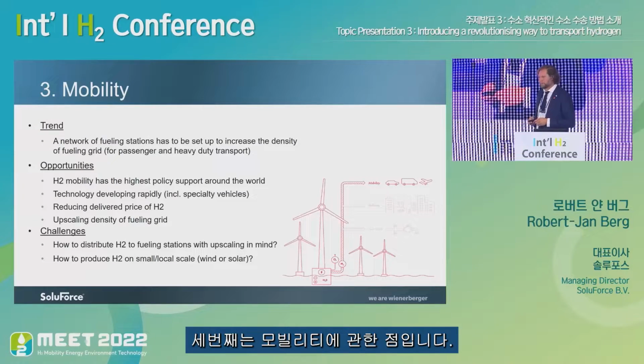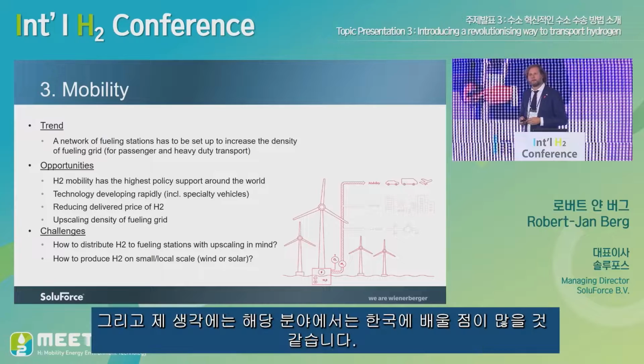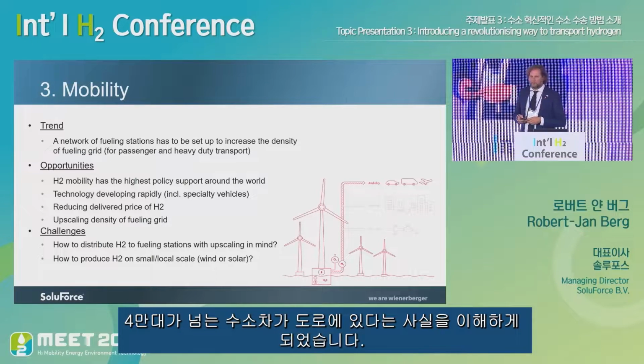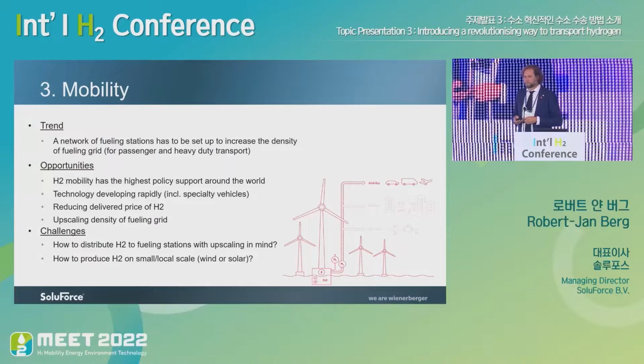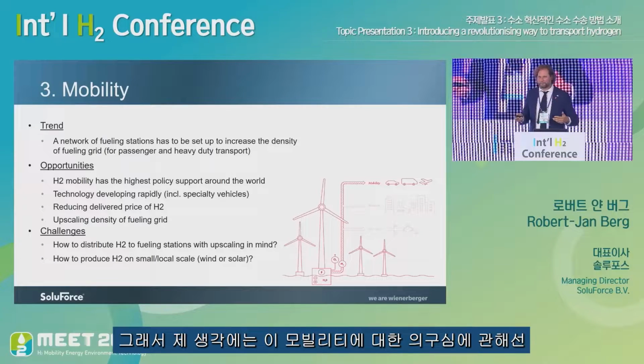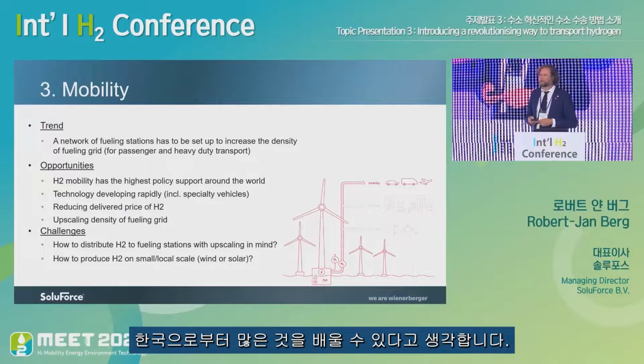The third point is the mobility question. And I think in that respect, we can learn a lot from Korea. I understood walking around here for a few days that in Korea there are almost already 200 hydrogen filling stations and more than 40,000 hydrogen cars on the road. In comparison, we in the Netherlands have got 17 hydrogen stations and nearly 1,000 hydrogen cars on the road. So I think in acceleration of this mobility question, we can learn a lot from Korea.